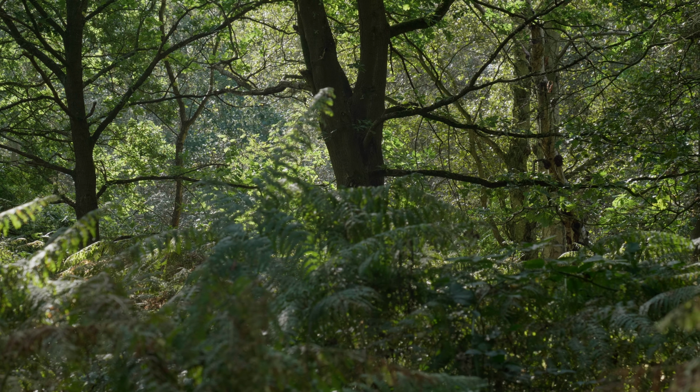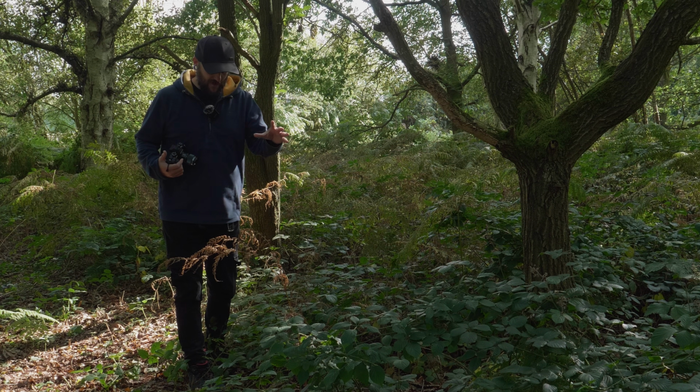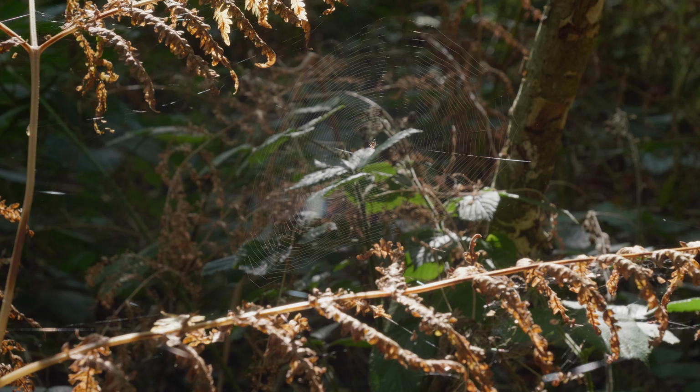So I've got the macro lens on at the minute. I'm looking for some of those detail shots to start with, because there's some lovely ferns here. They're starting to die off. They've got that golden, orangey brown colour going on. It looks fantastic. There's spider webs everywhere.